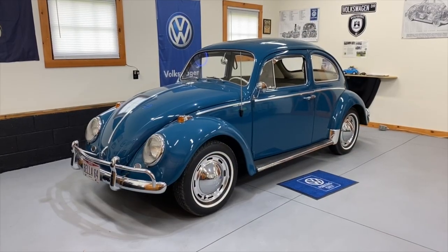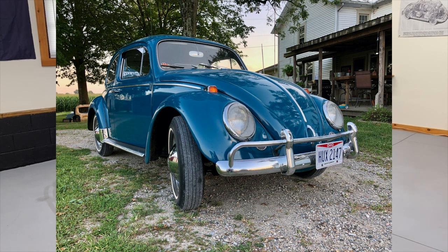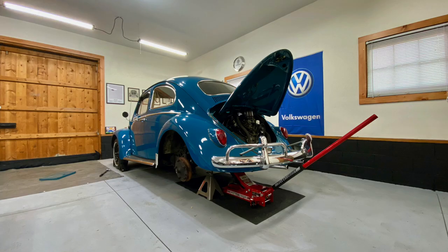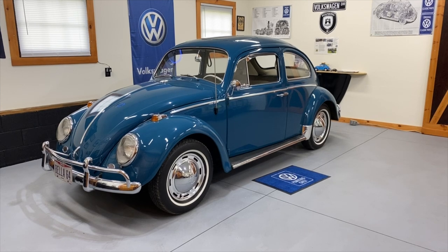When we got the car, it had original bias ply tires on it, but they were really old and dry rotted, in pretty poor shape, and it wasn't really safe to drive with them, so we knew we'd have to put a new set of tires on it. And we did go back and forth whether we should stay as original as we could and get bias ply tires, or whether we should go with Coker Classic radial tires. And that's what we ended up doing, just for safety and drivability reasons.